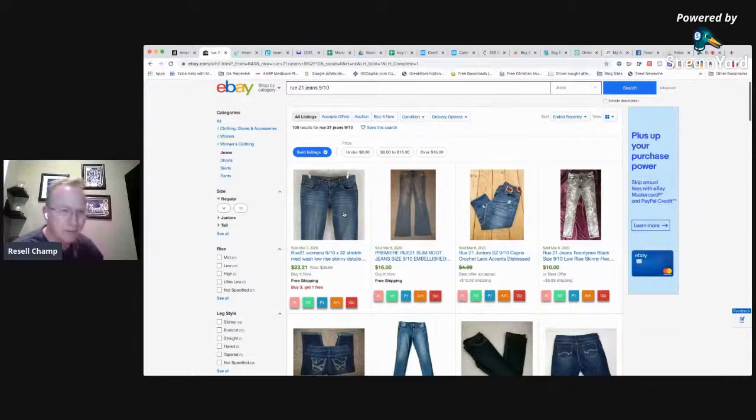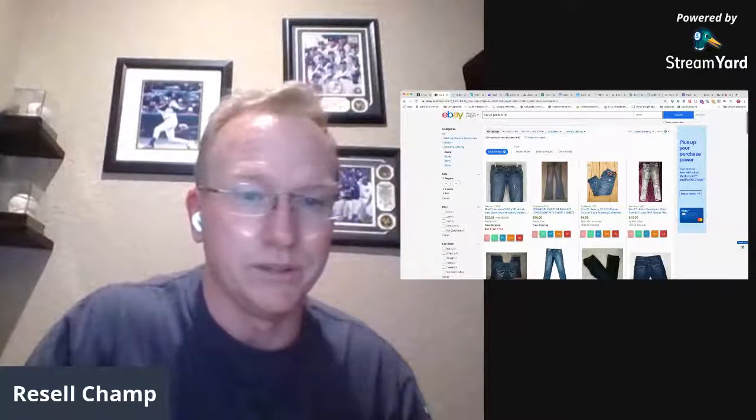I don't know how many pair that is. I'm trying to count them. 1, 2, 3, 4, 5, 6, 7, 8, 9, 8 pair of the dollar jeans, and then I had like four pair of the new tags Talbots. So that's a pretty decent haul, I would say. All right, so now I saved the good stuff for last. I think we'll look it up and see if it's really good.